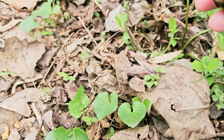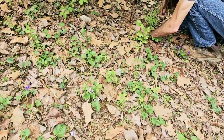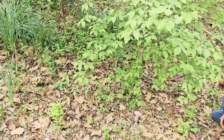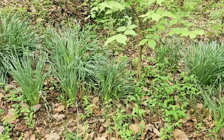Nothing super big this year. So far, everything's been fairly small. Oh, I see it. So it's under, it says honeysuckle. Honeysuckle right by the daffodils. And under the tulip poplars. There's probably so many in the woods up in here that we just can't see. It'd be nice if there was like some way to detect them.